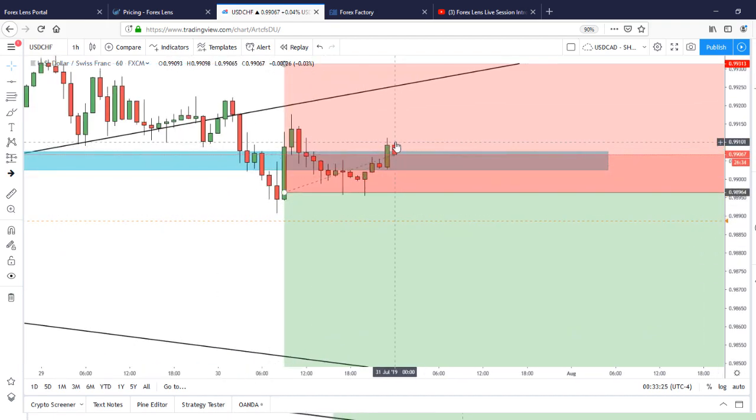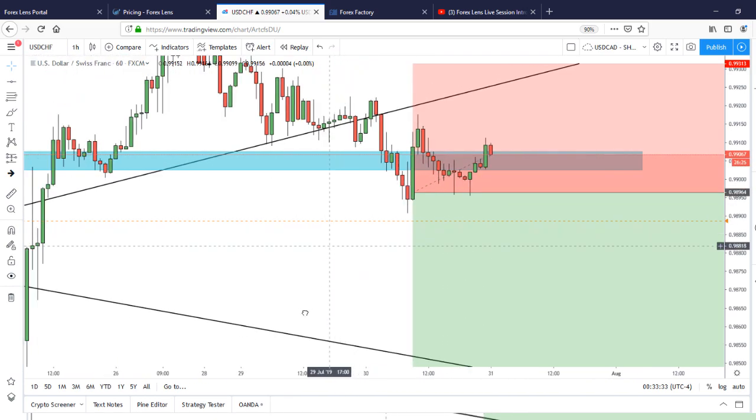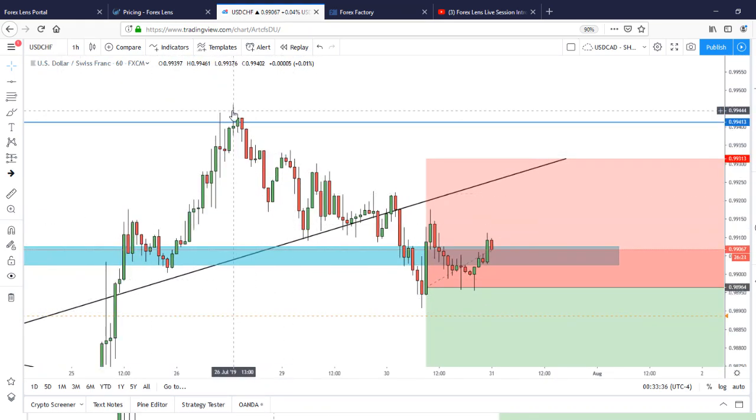So right now what we're looking for is price to maybe pull back hard with a nice bearish closure with very little wicks to the bottom to enter short. Zooming out on the 1 hourly, we can see we're still making lower highs and lower lows. So the overall trend is down.